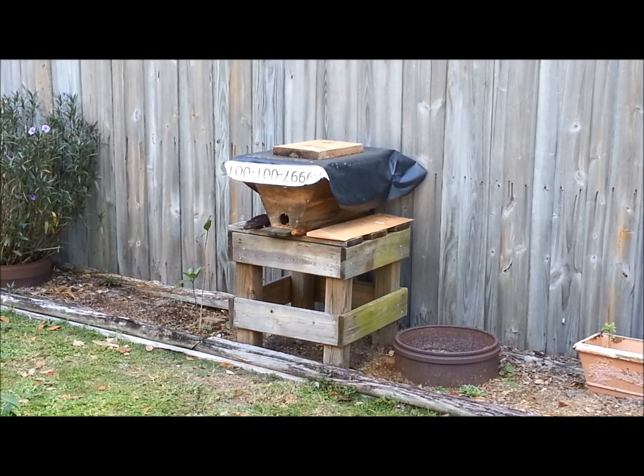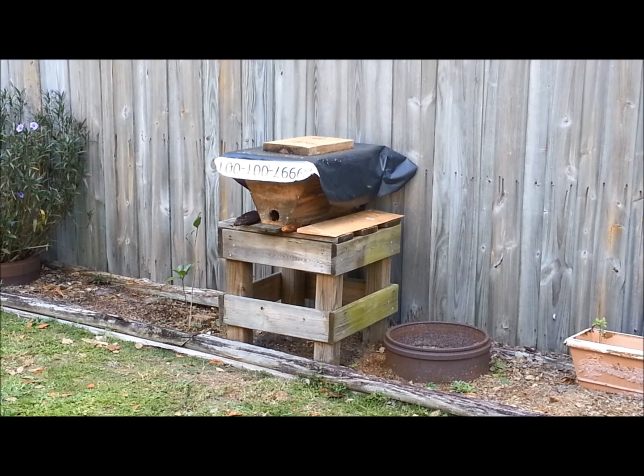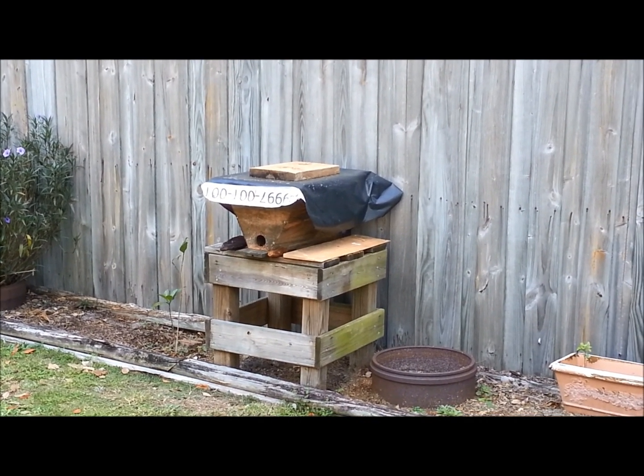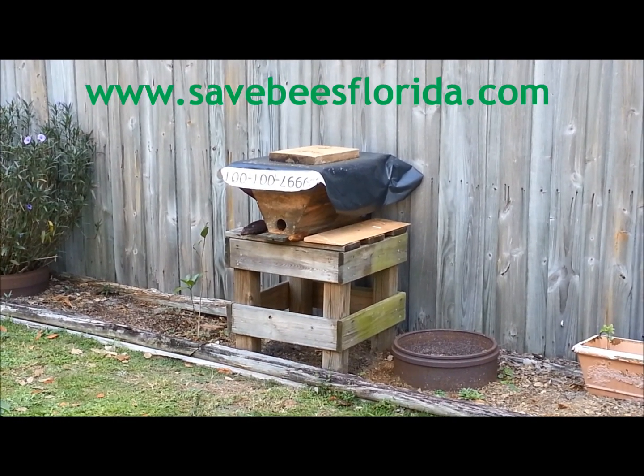Here's their final home. I got them out of the birdhouse, and now they're in this. I think they're pretty happy about it. Queen finally went in, and she was probably just a little bit shaken up. She'll snap out of it.